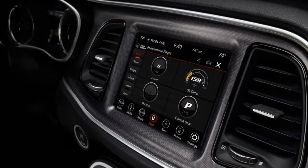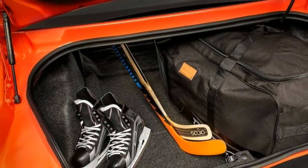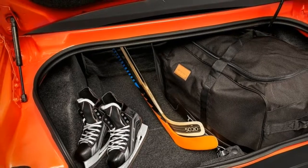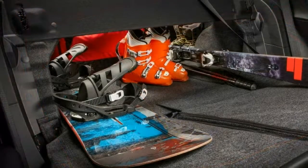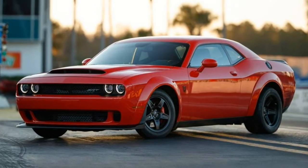Quality. There are no squeaks or rattles to speak of. The upper door panels on our test car did shake, almost like they were loose, when we closed the doors, but this is a minor quibble on what otherwise appears to be a well-built automobile for the price.